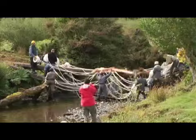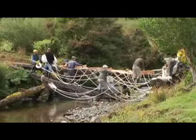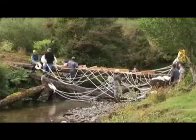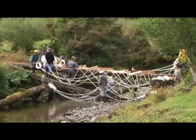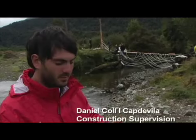And what's going to happen now is that the ropes are woven together. Each end of the rope is going to go through a hole of the mast, and as soon as we start tensioning all the ropes, the bridge is going to shape itself.